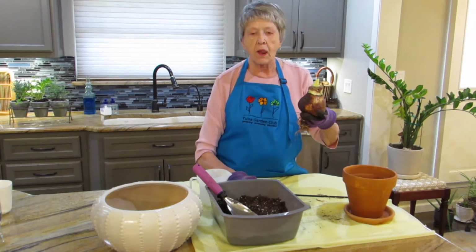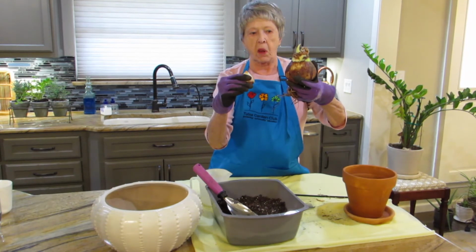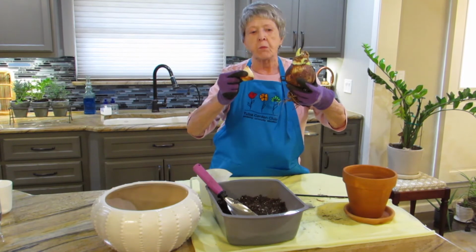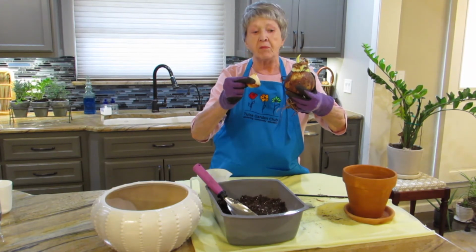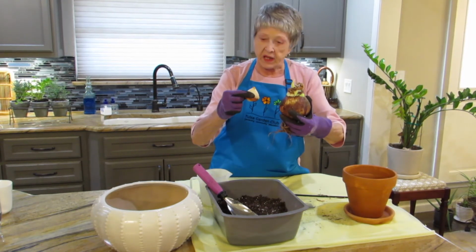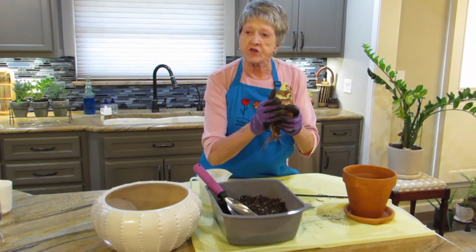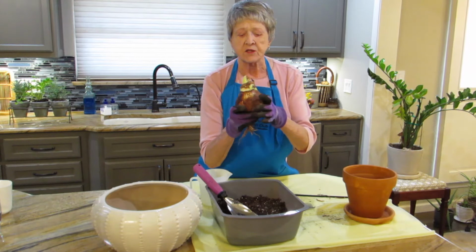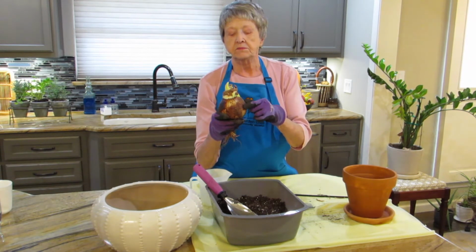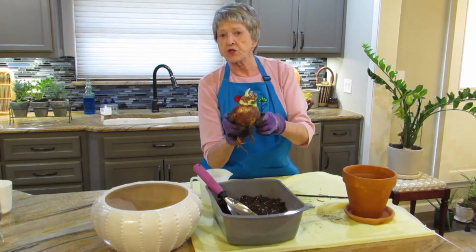I'll show you a tulip bulb also in contrast to this. So as you can see the difference between them, that's why I say bigger is always better. The bigger the bulb, the bigger the display. The more reserve energy that this bulb has, it's right here in the bulb. Kind of a gnarly looking thing to produce so much beauty.